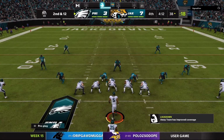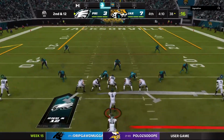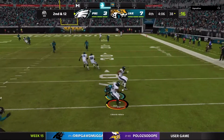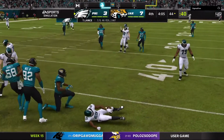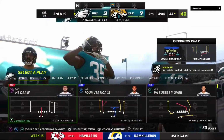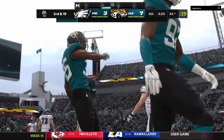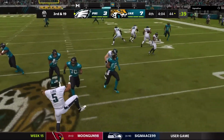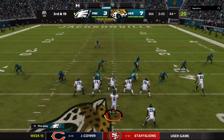So the first down run lost a couple. Now they come up 2nd and 12. Here's Lance. That to his running back, Edwards-Helaire. And he got blown up. Losing yardage on the play back at the 44. It'll be a loss of 6 yards on the play. And they're going to be staring at a 3rd and long here.